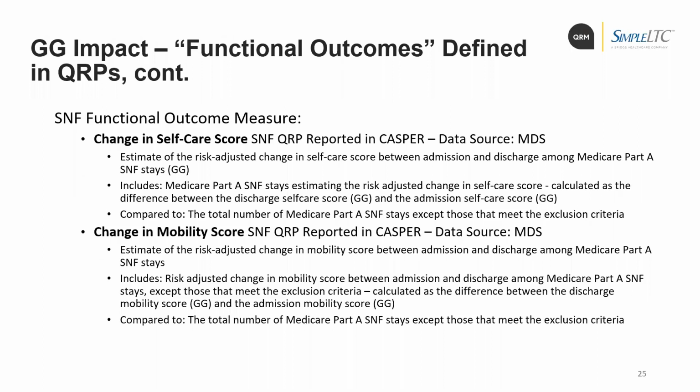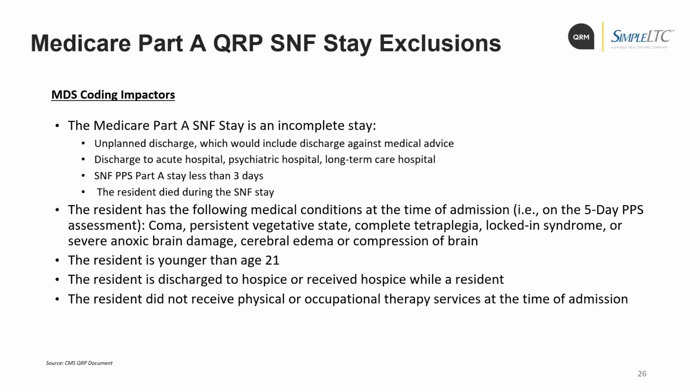We can go to the next one. We'll talk about these exclusions. So these are the residents that are removed from the calculations because the outcomes are not under your facility's control or they're unavoidable. So for instance, Medicare Part A stays that are incomplete, your unplanned discharges to the hospital, including psych hospitals, long-term care hospitals, and also discharges against medical advice. Residents with a Part A length of stay less than 3 days, and residents who expire during the SNF Part A stay. Those are also excluded.